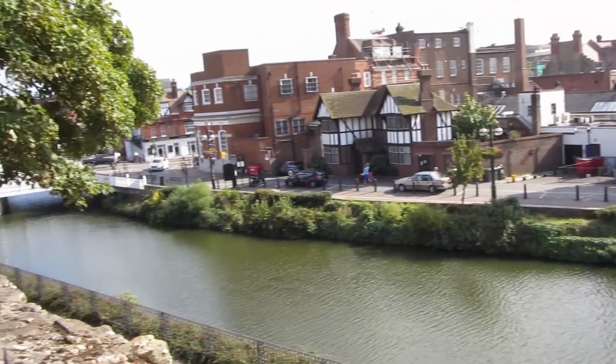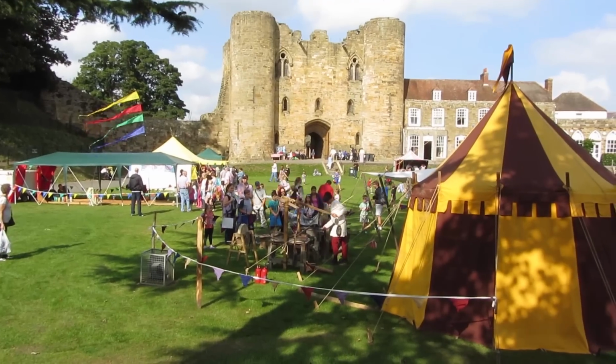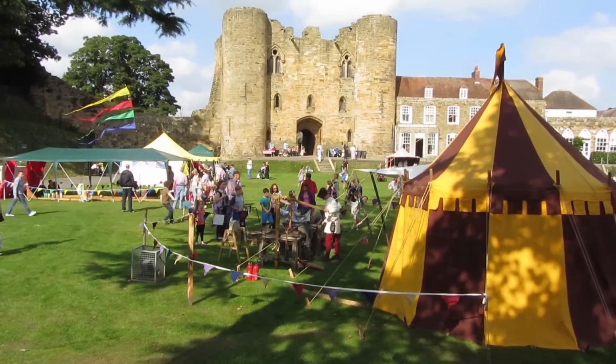Tonbridge Castle is actually quite high, set up above the River Medway, so there's a very good view across of Tonbridge, and that's the castle keep in the background.